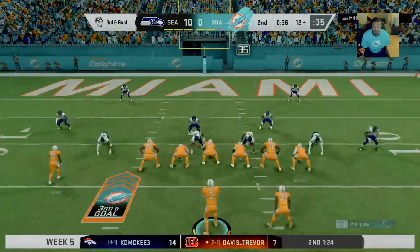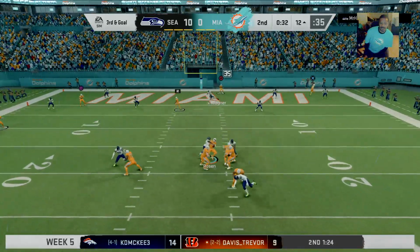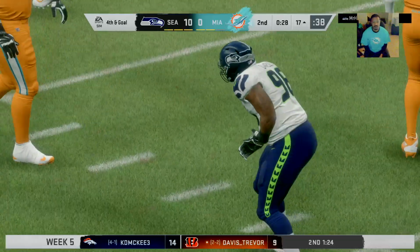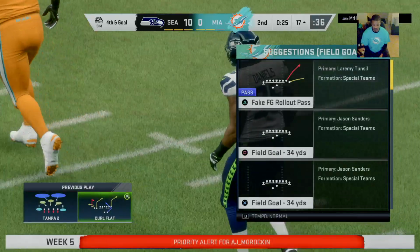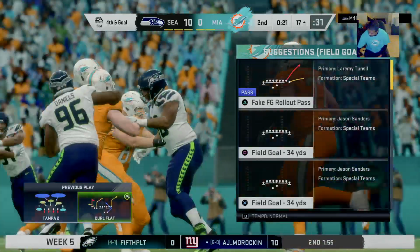The Dolphins on 3rd down. They've only converted once in 4 tries. This is 3rd and goal. Get stuck, sacked right around the 17. Mike Daniels in there to get him, and that is sack number 6 now for him on the year.